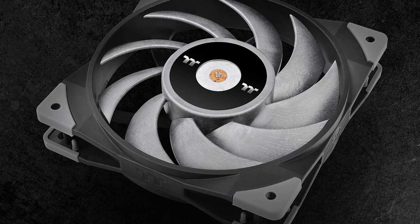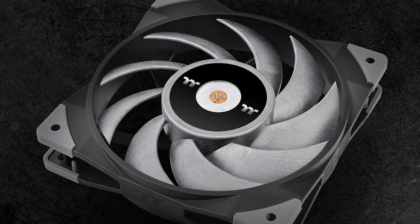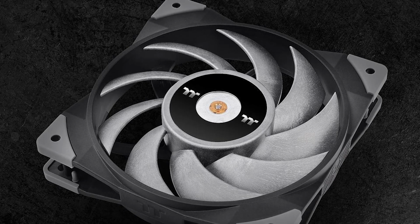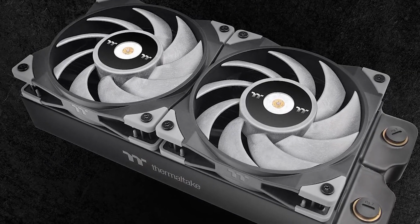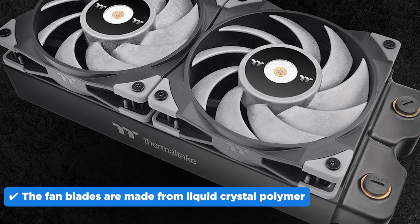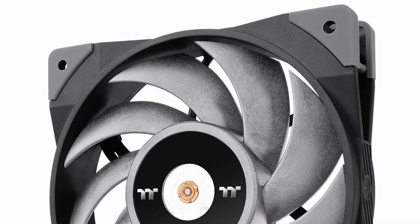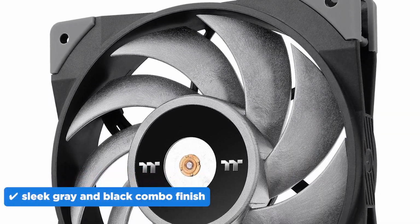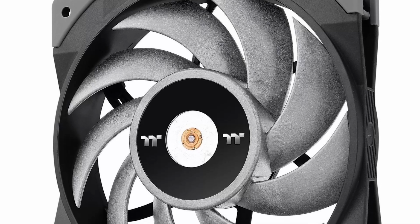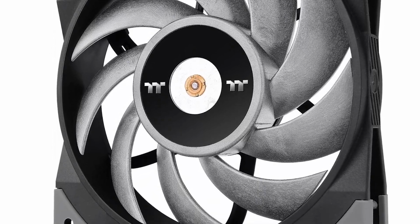which is exactly what you want for high-density radiators or serious air-cooled CPU setups. What I really like here is the build quality. The fan blades are made from liquid crystal polymer, a high tensile material that resists warping even at full blast. And they're rocking that sleek gray and black combo finish, which might not be everyone's first choice, but honestly, it looks kind of industrial and clean in the right build.